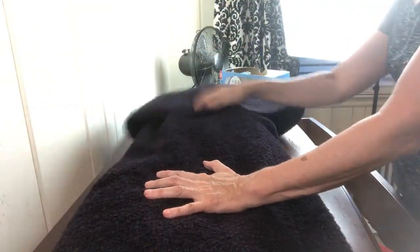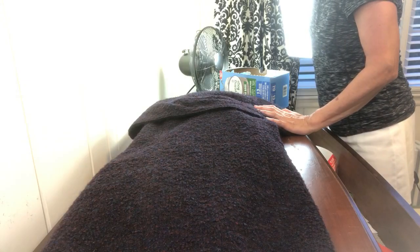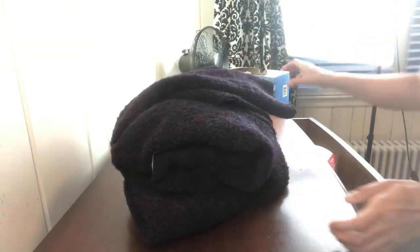I then flip the whole coat, straighten out the hood or the collar, and I go ahead and lay another piece of tissue paper this way. See if I can reach over all of this lighting. I have extra lighting set up for filming. Now I put this extra piece of tissue paper here and start to fold the coat this way, keeping the sleeves. And this is what the coat looks like at this point.